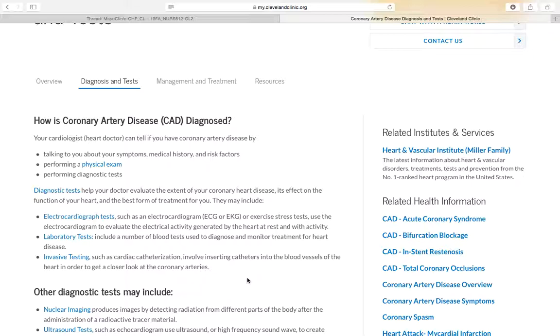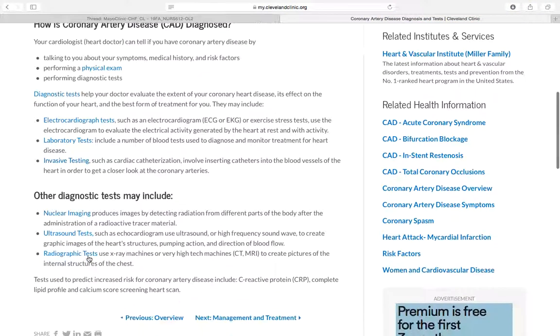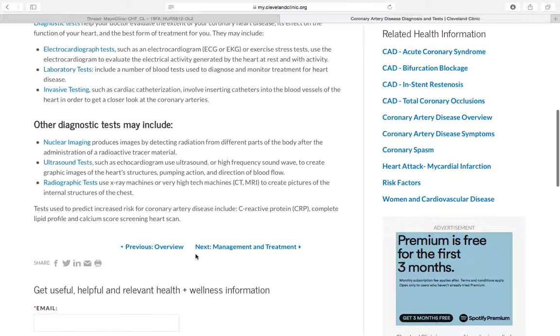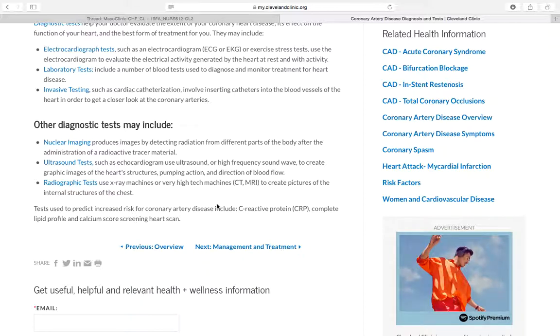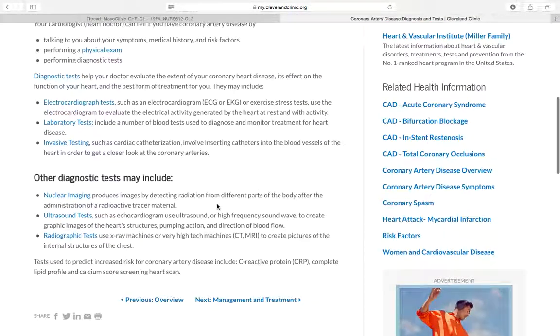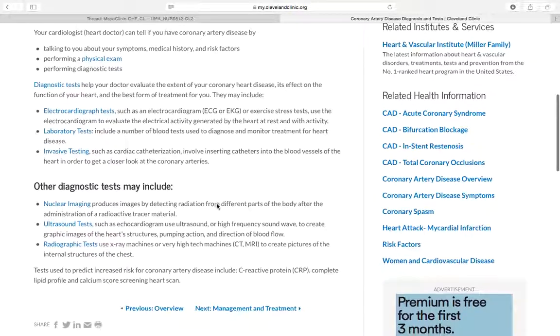This next page, after talking about the overview of coronary artery disease, gets into the diagnosis and testing that may be done for those who were just newly diagnosed. They want to know how they were diagnosed and what tests they may be facing. Nuclear imaging, ultrasounds, x-rays, CTs, MRIs, that kind of thing. It gives a very basic overview, as well as the option for learning more about that.